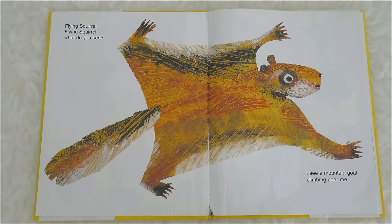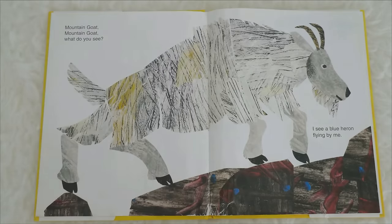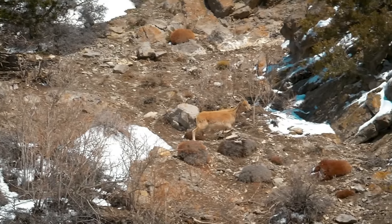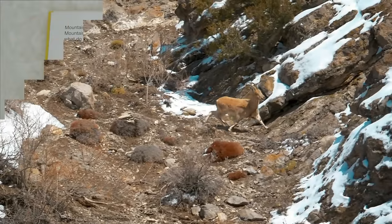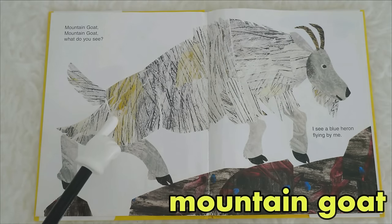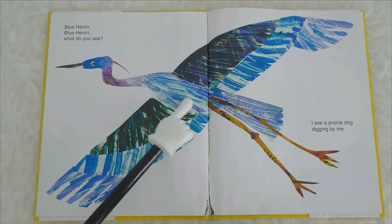Flying squirrel, flying squirrel, what do you see? I see a mountain goat climbing near me. Ooh, look at our mountain goat. Mountain goat, mountain goat, what do you see? I see a blue heron flying by me. This is a mountain goat. What is this? It's a goat.